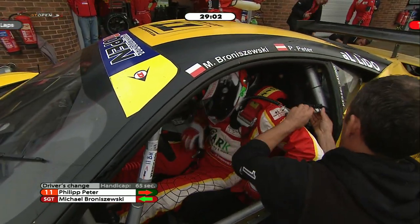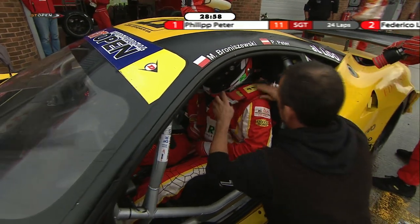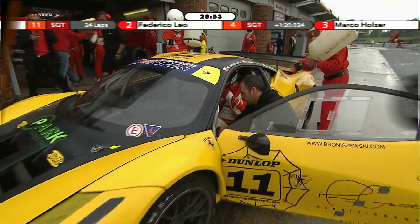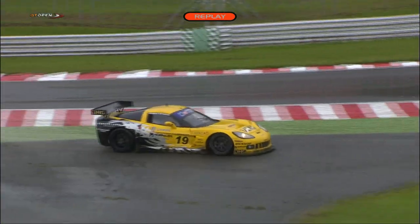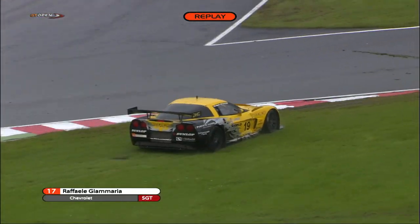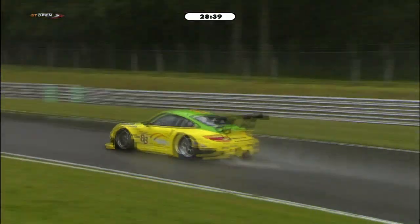Yeah, there wasn't very much in it, only a second or two I would say at most between, although as I see looking out the window I can see Holzer running wide at Graham Hill Bend. He keeps it on the track, however. Meanwhile, Petter handing over to Brzezinski in the pits, and we have here a replay. This is the Corvette of Nicky Pastorelli going pastoral as he takes the opportunity to explore the grass at Surtees. He should rejoin. He does. So there is Marco Holzer.